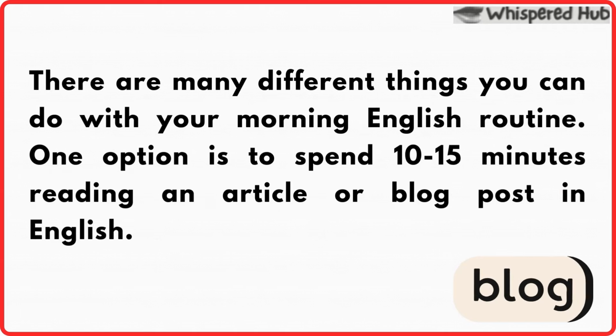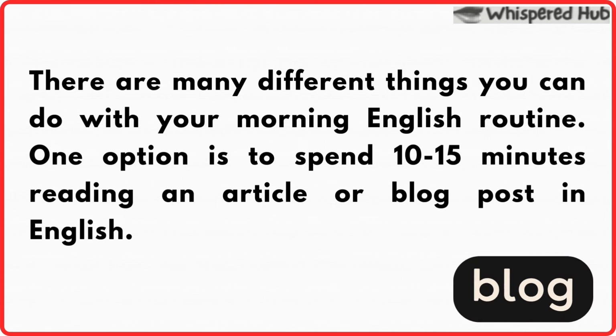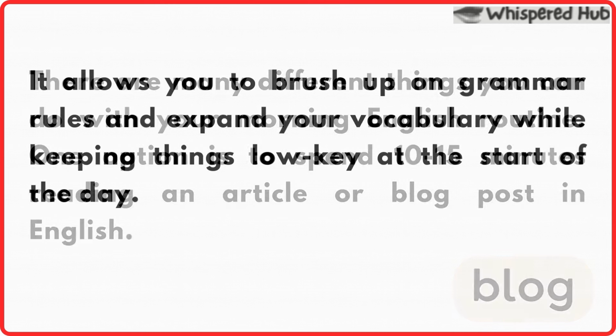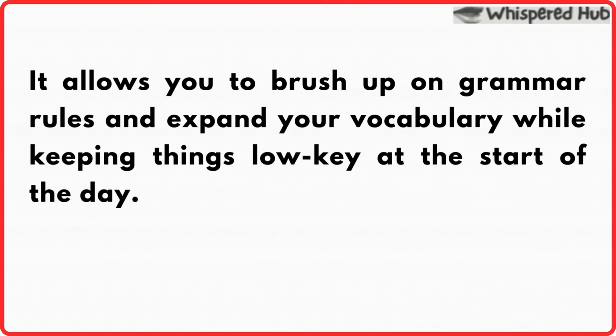There are many different things you can do with your morning English routine. One option is to spend 10 to 15 minutes reading an article or blog post in English. It allows you to brush up on grammar rules and expand your vocabulary while keeping things low-key at the start of the day.